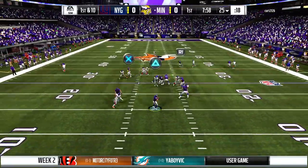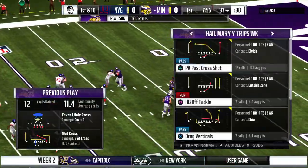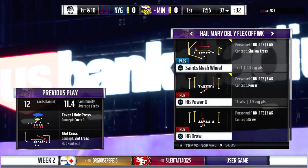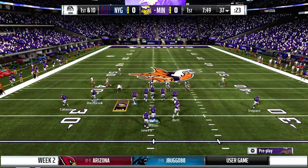Now Wilson on first down toward the sideline, and look at that catch. Dragging the toes, and that's going to be a first down. Well done. Nice way to start the drive. A gain of 12 and a first down. Line of scrimmage, the 37, on first and 10.